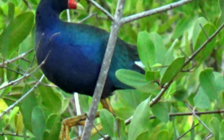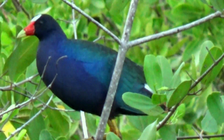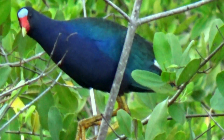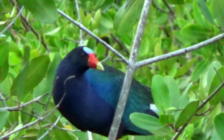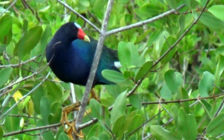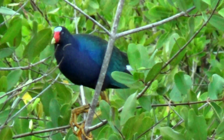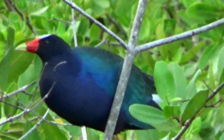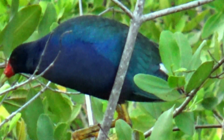The purple gallinule, known locally as the waterfowl or swamp hen. The adult gallinule has a purple-blue plumage that will shine green and turquoise when in good lighting. Adults have a pale blue shield on their front which connects with the red and yellow bill. These birds have long, slender toes that allow them to walk atop floating vegetation by distributing their weight across a large surface area.